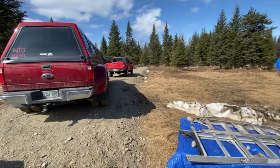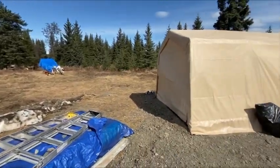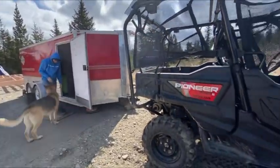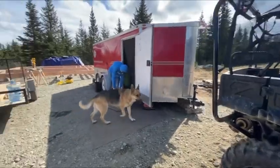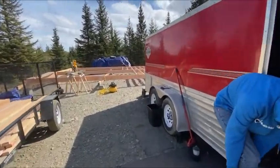We are on week two. You can see there's hardly any snow left, just where we had it piled up. Finally got that shelter logic put up. There's the kissy fur. Peek in here. You can see our living arrangements.